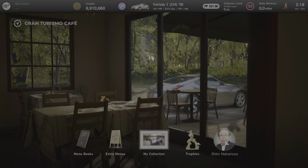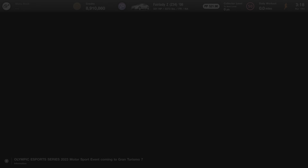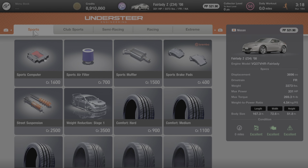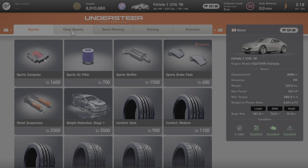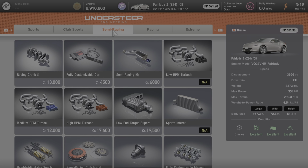So that's everything we can learn about this car from Gran Turismo 7, but we're going to make one last stop at the tuning shop, where I'll show you everything that can be done to increase this car's performance and power. And here at the tuning shop, under the sports category, everything here can be added to the car. Under Club Sports, same thing. Everything here can be purchased and added to the 08 Fairlady Z.